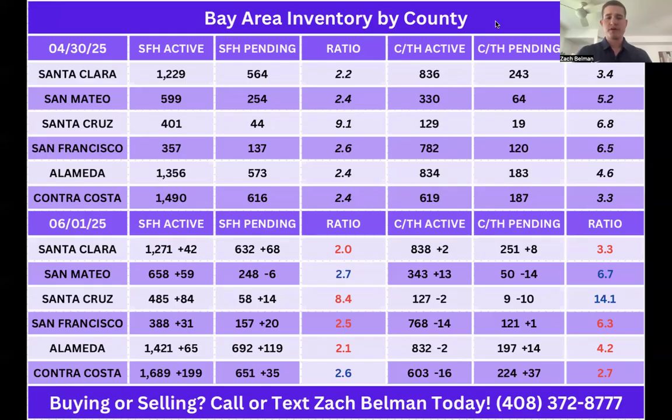So, real quick, if you're new here, if this is your first time watching, you can see I have some columns here. SFH stands for single family home. C/TH stands for condos and townhouses. Active, these are the properties that are currently for sale. So if you were to go to Zillow or Redfin or whatever website it is that you use, and you search for single family homes in, for example, Santa Clara County, you would get 1,271 results.